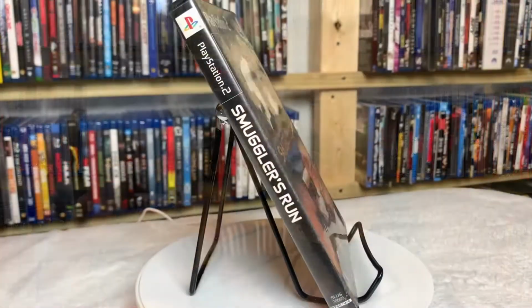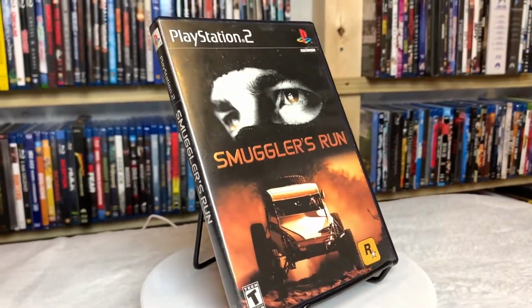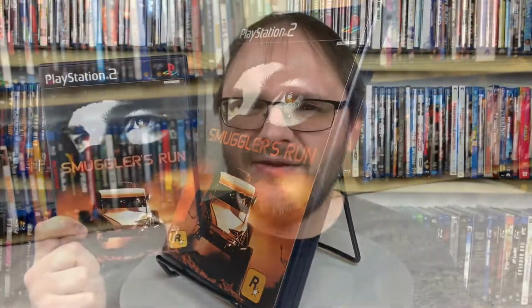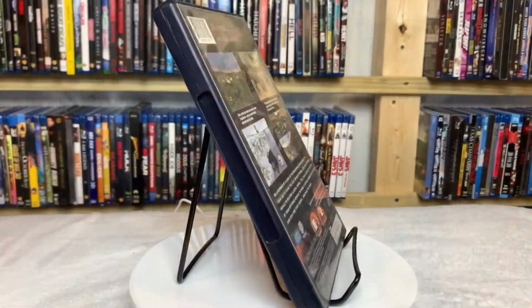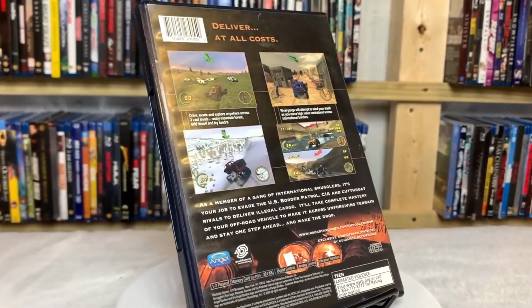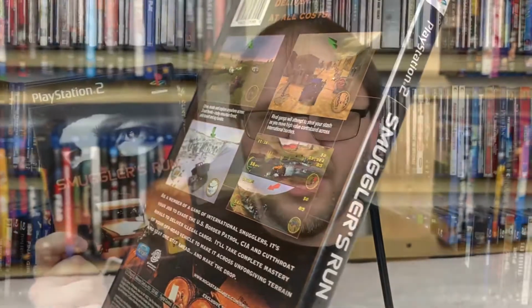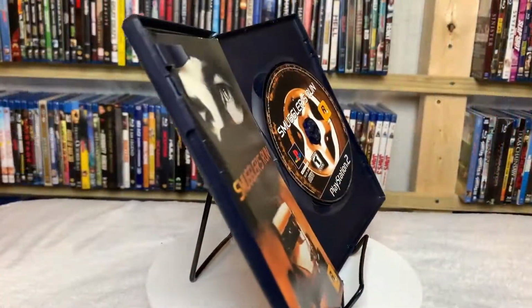First up, we have a PS2 launch game that I actually owned when I first bought my PS2, and this is Smuggler's Run. So this is one, like I said, that I picked up on launch week. And frankly, I don't know if I bought it or if I rented it, but I remember playing it when the PS2 first came out, and I was just so blown away by the graphics at the time, because I remember a car was crashed at one point, and then I went back minutes later and the car was still there, and that blew my mind. And so I was sold on this game from then on.